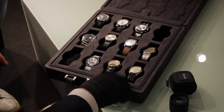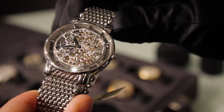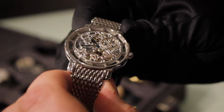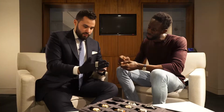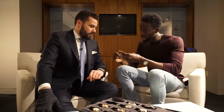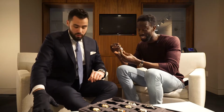Then the next one we have is this Patek Philippe fully skeletonized automatic wristwatch, reference 5180. It's actually Patek's second automatic skeletonized wristwatch. This one's got the integrated bracelet, fully skeletonized on both sides. I mean, it's pretty fancy, but it's a pretty unique watch here. Unbelievable. Oh, it's really heavy too. Yeah, it's all white gold. Basically see-through, guys. Completely see-through.